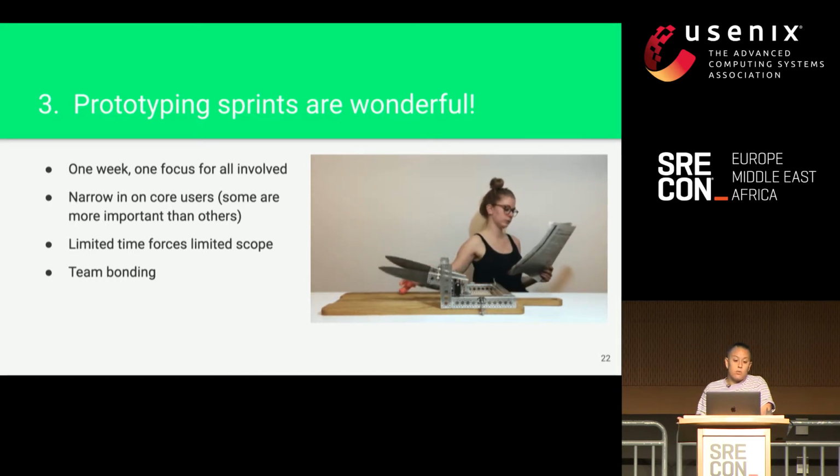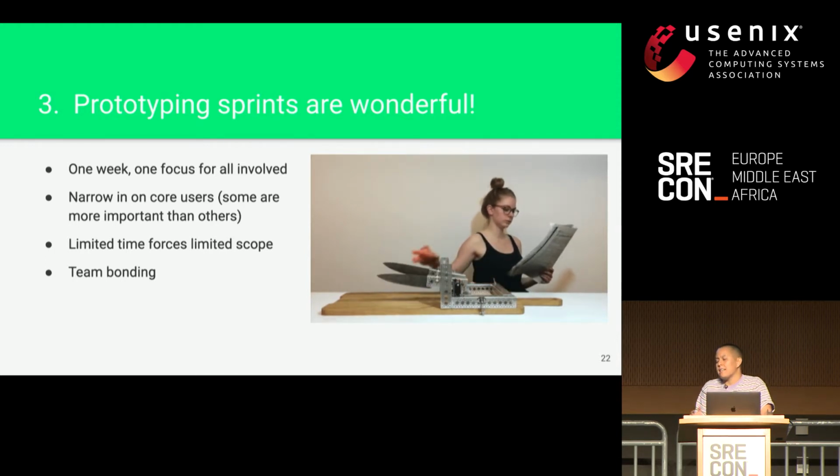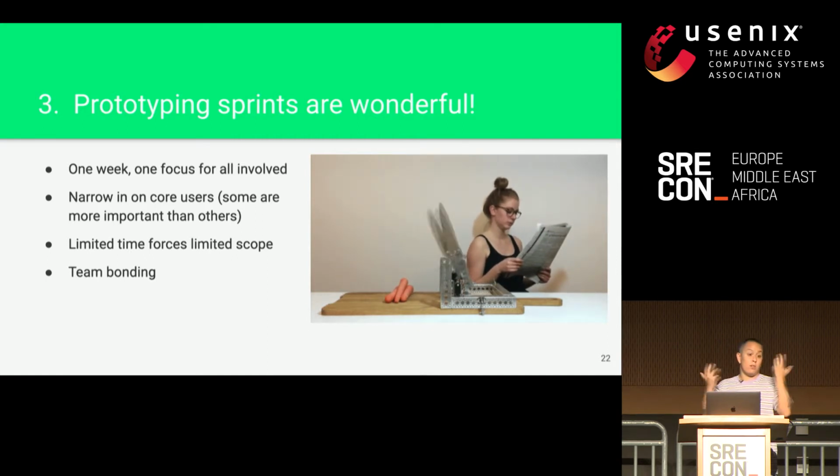And there's some really great benefits on it. You get the team bonding, which is always nice, like order pizza and get a small budget for it. And also, because you only have a week, you have to narrow in on your scope and who your core users are. Not everyone necessarily needs to be onboarded all at once. There are people who need whatever you're testing out, whatever you're making, more urgently.